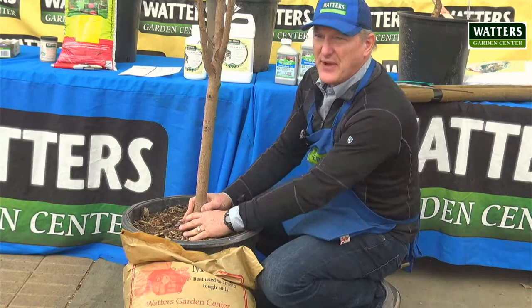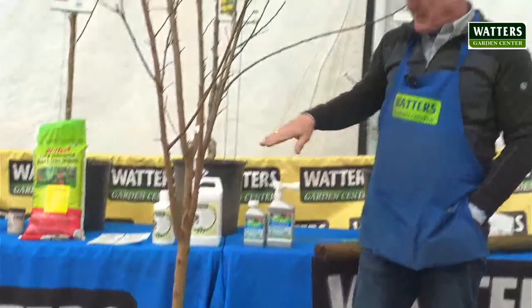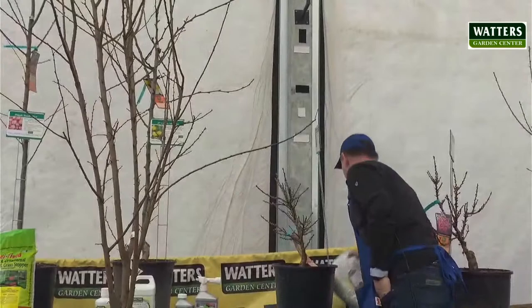The other one too: when I'm all done planting, I pack it in and water it in really good. I'll put the fruit and vegetable food and sprinkle this on top.